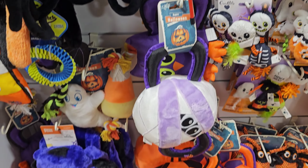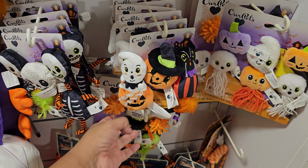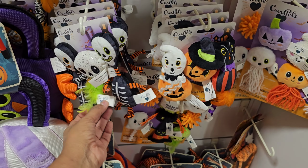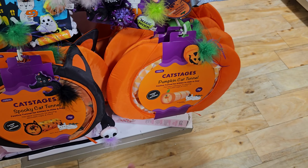Oh, down here. It's a cute ghost one. Oh, like a vintage vibe too. And you don't have to use it for dog toys. I mean, you can hang them up around your cabinet. I know a lot of people who do that. Okay, they have a cat spooky tunnel. That's cute. And a pumpkin one.